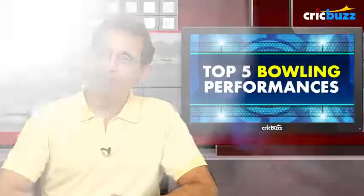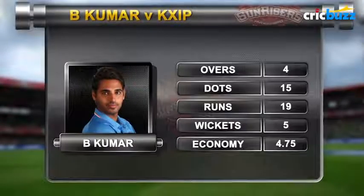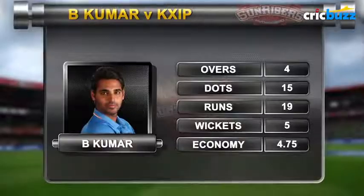But right at the top is someone who, for my money, or for anyone else's money, has been the bowler of the IPL so far, and that is Bhuvneshwar Kumar. 5 for 19 in a run chase where runs were flowing at the other end is just incredible. And then to bowl those yorkers on demand, and the wicket of Manan Vohra that turned it all against Kings XI, that ensured that Bhuvneshwar Kumar's performance was the performance of the first 2 weeks of the IPL.